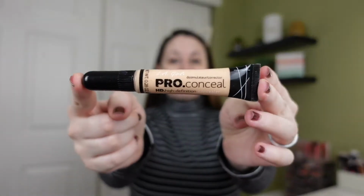Pro Conceal Concealer. One of the reasons I don't like this is the shade Porcelain, which is so dark in my opinion. I also hate that it has this brush applicator. I just feel like the product dispenses so bizarrely. But it's such a strange color, I don't even know what to call it. But I'm not a fan. But let's see, I haven't used it in a while. Maybe my opinion will change. I just really hate that applicator, honestly.